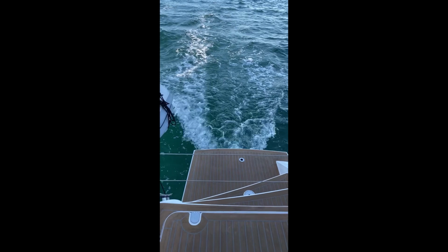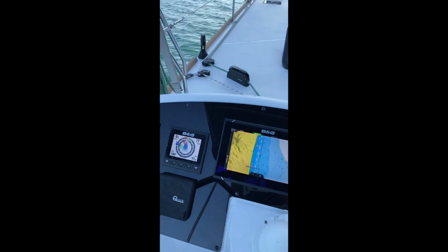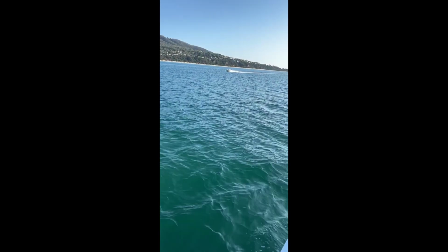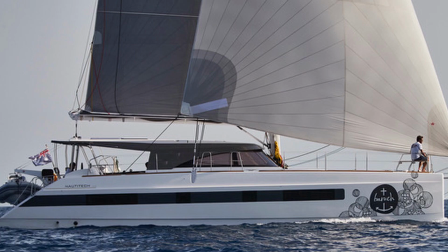Some specifications on the Naughty-Tech 53 there. The width is 8.55 meters. That's almost 3 tornadoes wide. She's 1.5 meters deep. That's pretty shallow. That's a good feature for getting you into most harbors and marinas. And it's got twin Volvo Penta 75 horsepower diesel engines. That is what you need.